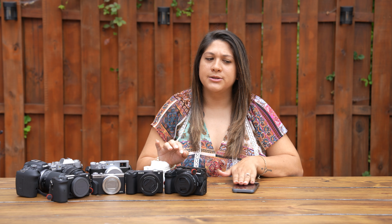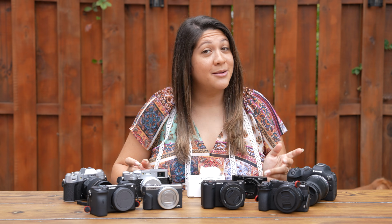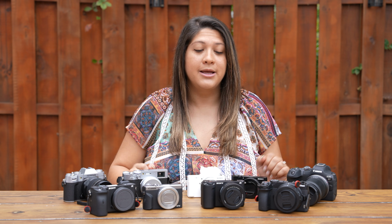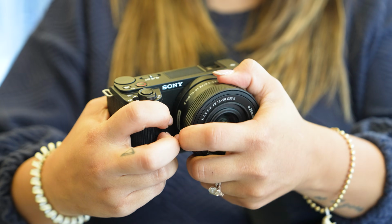But now back to cameras. Let's talk about why I think an APS-C or crop sensor camera is a great place to start. When it comes to photography, size matters. And whether you're going on a trip, a quick day out sightseeing, or on a photo shoot, we want to keep our bag as light as possible. And these cameras are small and lightweight, but so are the lenses.